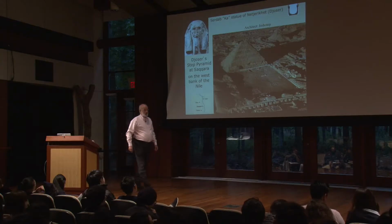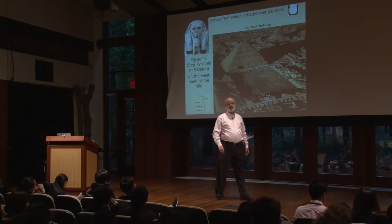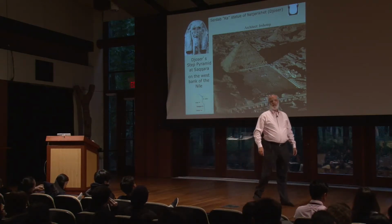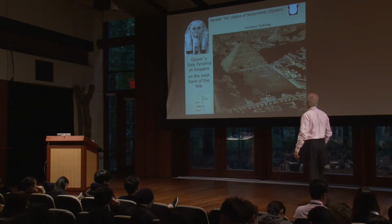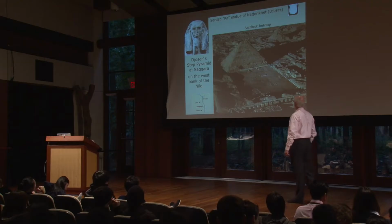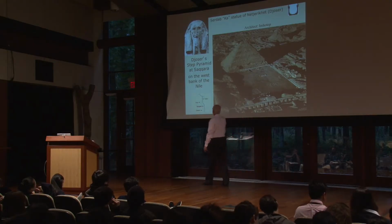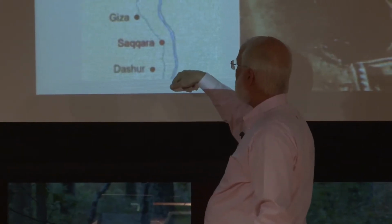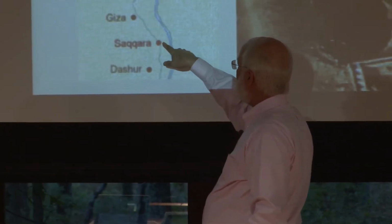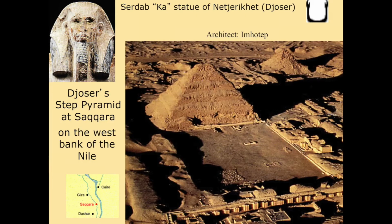Now, the pyramids at Giza were not the first Egyptian pyramids. What probably deserves that name, first Egyptian pyramid, or world's first pyramid, was a little bit further down the river at Saqqara. Here's Giza, here's Cairo, here's the river. Giza, Saqqara, Dashur is another place where you find tombs and monuments.